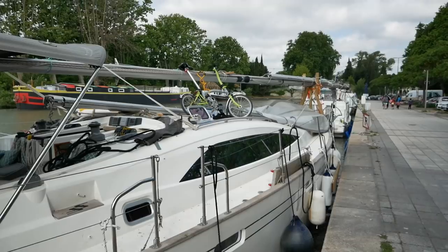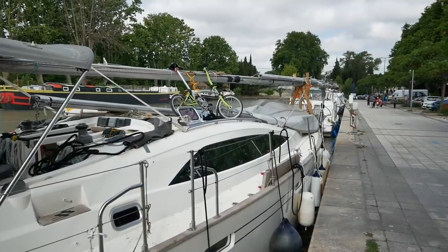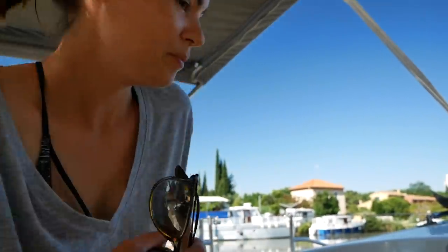So yeah, we tied up in a nice big dock section, and Nick's just coming back from checking us in, and now we are going to explore Béziers. How'd you go, babe? Very, very kind lock keeper stroke tourist guide. Here, come and tell the people. The lock keeper was very informative.